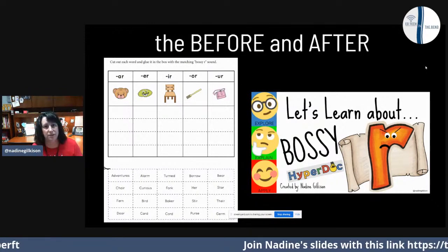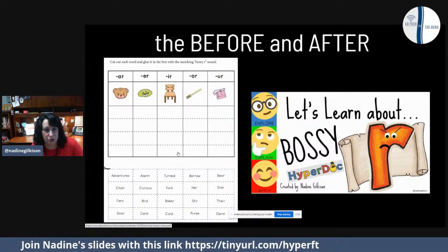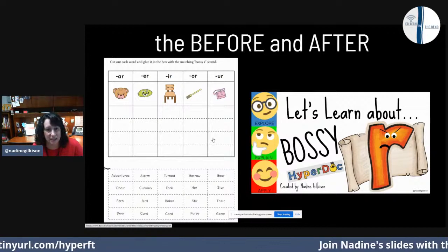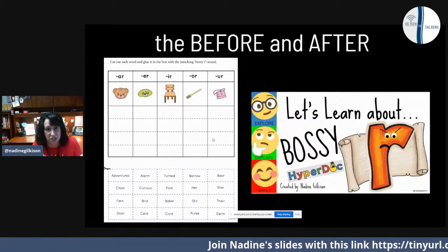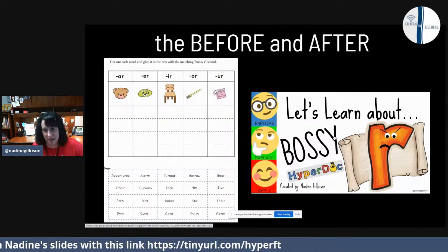So I'm going to give you a couple of examples. So for instance, if a student was in the classroom, they might be doing something to learn about Bossy R, and it might have been like a digital worksheet, it could have been a worksheet, but how do we turn something like that into digital and then ramp up the engagement?